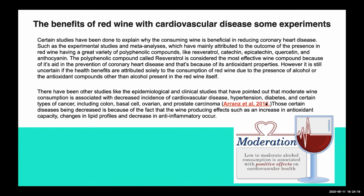One of the polyphenolic compounds is called resveratrol. It's considered the most effective wine compound because it aids in the prevention of coronary heart disease, since it provides more antioxidant properties. But they're still doing studies because it's a little uncertain whether the health benefits are attributed solely to the presence of alcohol in red wine, or to the antioxidant compounds other than the alcohol itself.